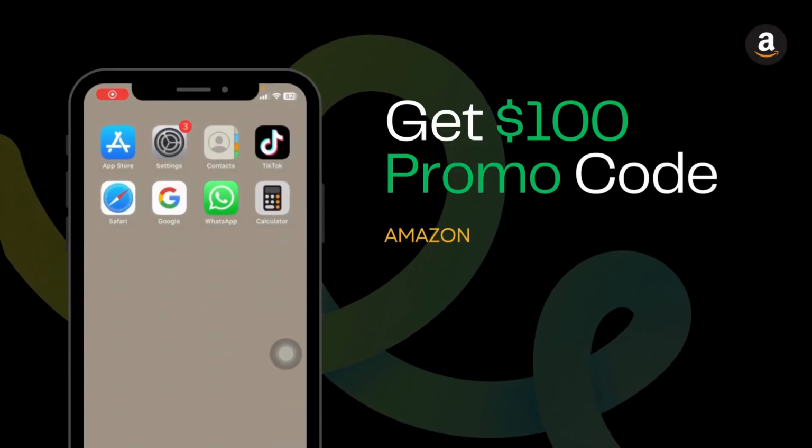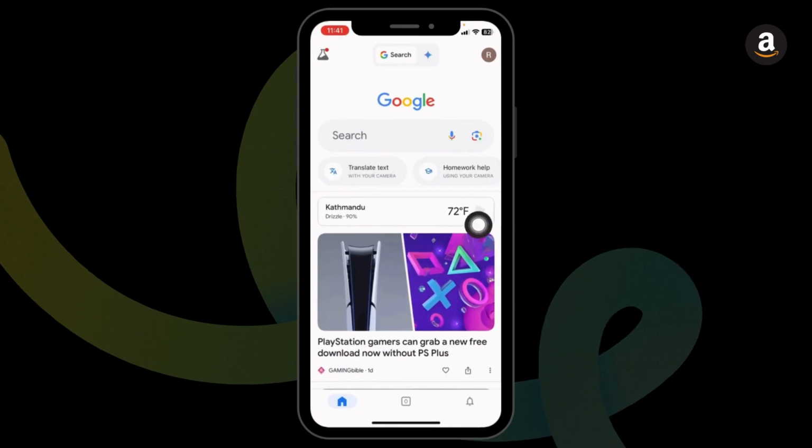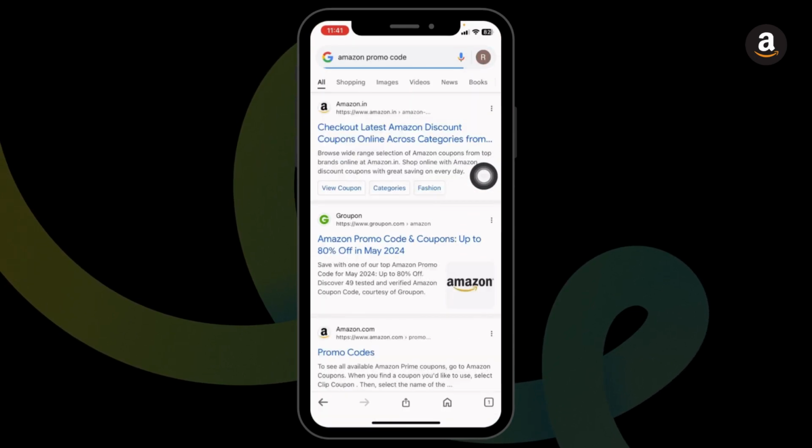How to get $100 Amazon promo code. Let's get started. Launch your preferred browser. At the very top, you'll see the search box. Over there, type in Amazon promo code and search for it.